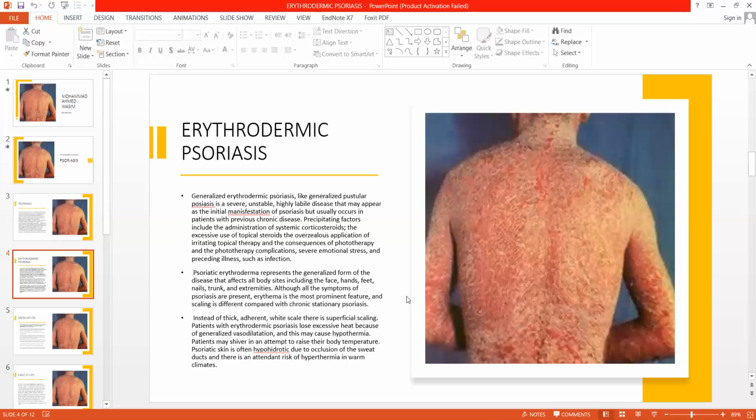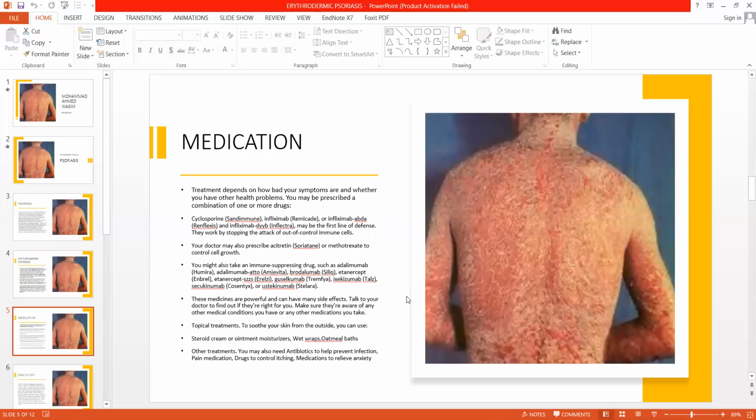Patients with erythrodermic psoriasis lose excessive heat because of generalized vasodilation, and this may cause hypothermia. Patients may shiver in an attempt to raise body temperature. Psoriatic skin is often hypohidrotic due to occlusion of sweat ducts, and there is an attendant risk of hyperthermia in warm climates.